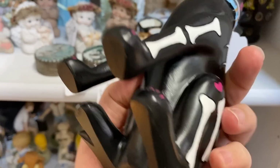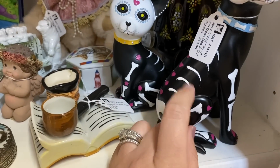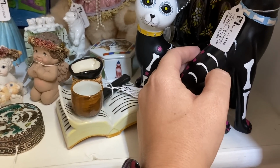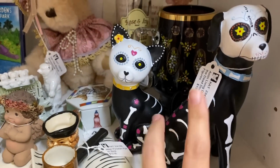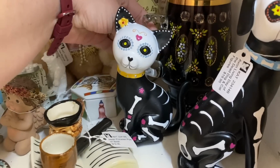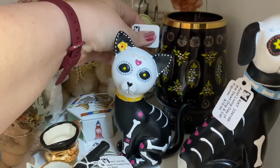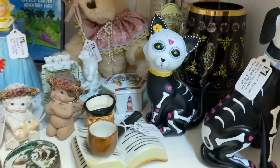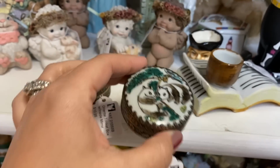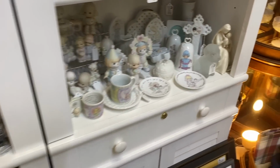These are Avon, they're Day of the Dead. But you know who makes something like this? Talavera pottery. It's a Mexican pottery. These are like a resin, but they make the Halloween ones, and they're so cool. Let's see, Bohemian amethyst crystal mug. Oh, I bet that's pretty in the light, but I don't want to take that out. I really like this little trinket jar. Very nice.